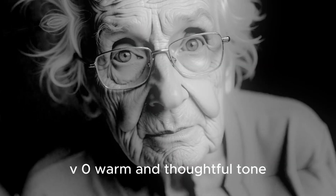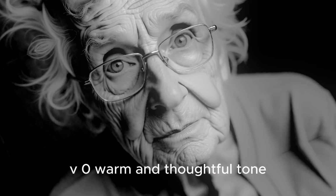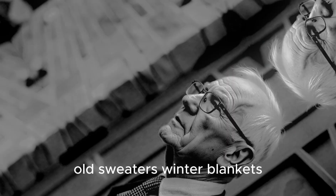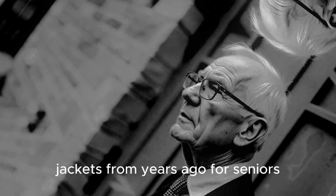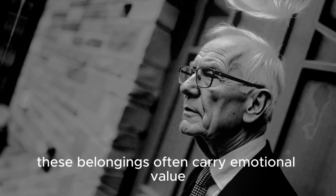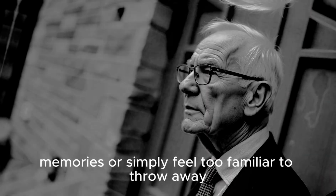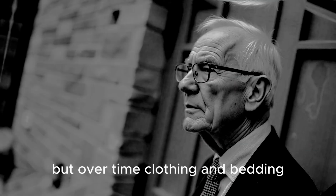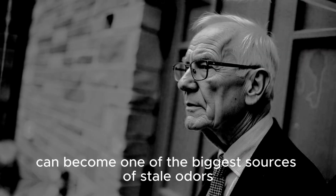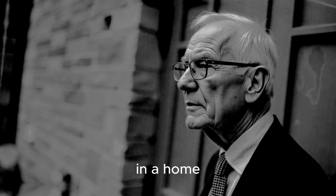Voiceover, warm and thoughtful tone. We all have items we hold on to. Old sweaters, winter blankets, jackets from years ago. For seniors, these belongings often carry emotional value, memories, or simply feel too familiar to throw away. But over time, clothing and bedding storage can become one of the biggest sources of stale odors in a home.